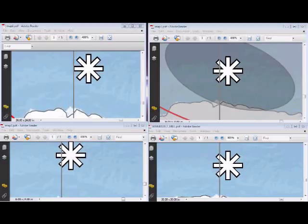To give you an idea what we're looking at, top left represents December 2014, which was 5 years ago. Top right represents January this year, 2019. Bottom left represents February this year, 2019. And bottom right represents December 2019 on the 10th, which was 11 days ago. And what we can see is the South Pole moving over that period of time.